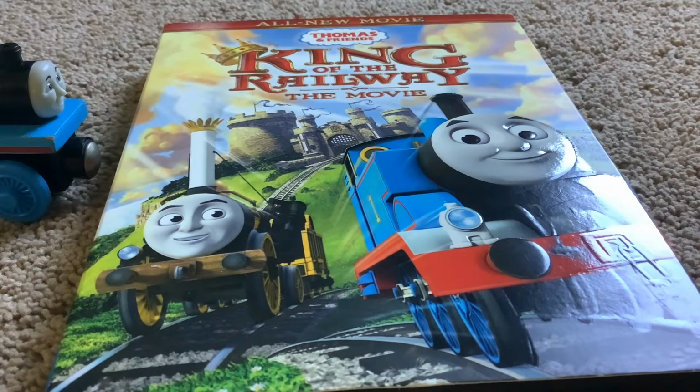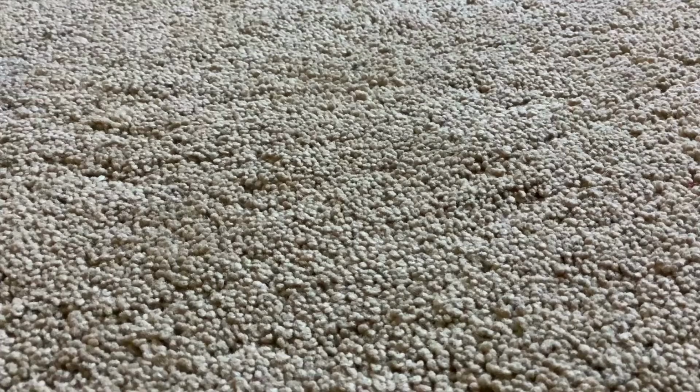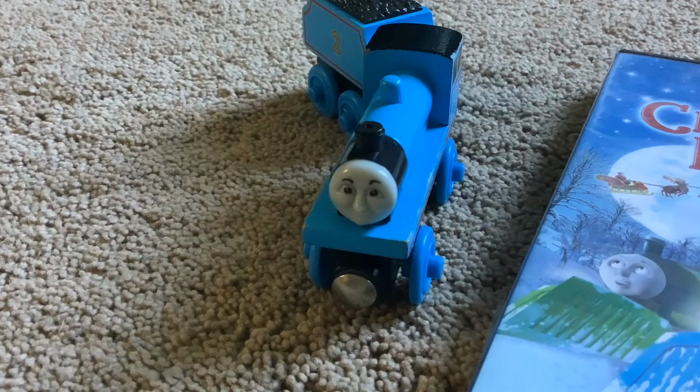Here's the last special I have, King of the Railway, also in a fancy cover. King of the Railway is pretty underrated in my opinion. And finally, we have my newest DVD, The Christmas Engines. This is both newest in when it was made and when I picked it up. I picked it up because I wanted to get a Brenner era DVD.